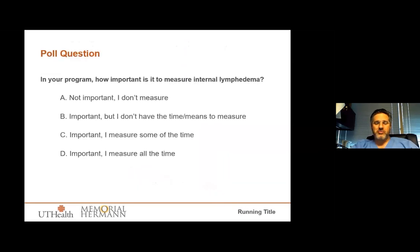It's interesting because I've met a few folks over the years who are not quite convinced that lymphedema has anything to do with swallowing. And this to me is one of the great barriers of education we have to overcome. So let's ask this question of the audience now. In your program, how important is it to measure internal or to even comment on, let's say, internal lymphedema?